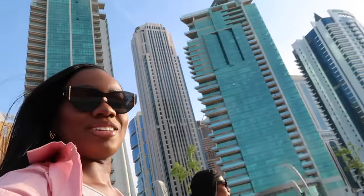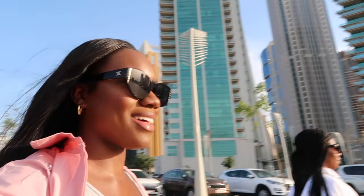There's a beach right here, and literally a tower. The views are amazing. But yeah, we're walking to the beach now. It's nice and warm, it's not too hot.